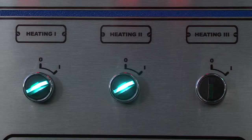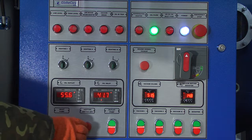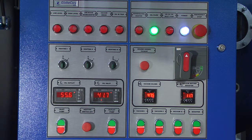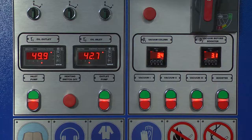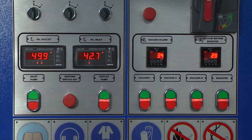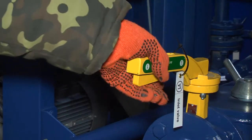To stop operation, stop oil heater, switching off all sections. Press heating switch off button. In 5 minutes, close the input pump supply adjustment valve V2. Stop oil pump P1. Close vacuum chamber oil cutoff valve V3 and inlet gate valve V1.